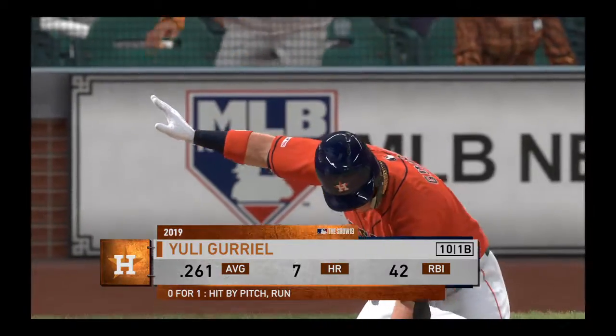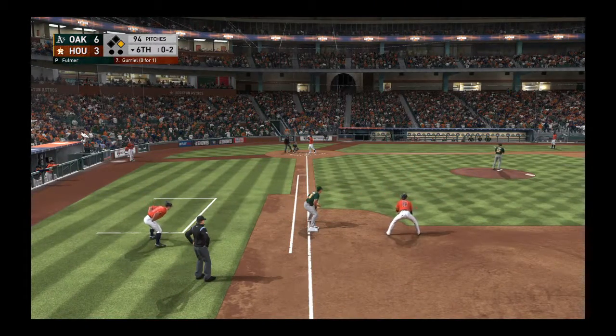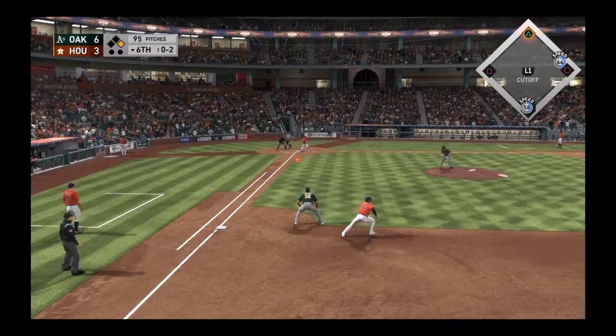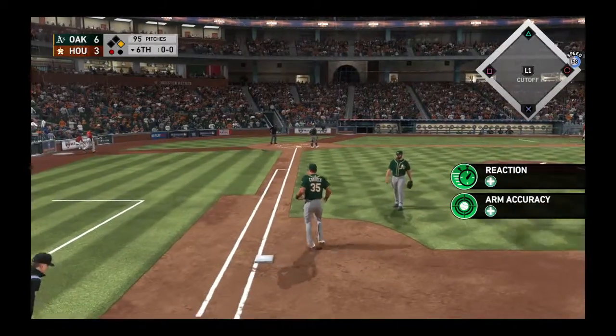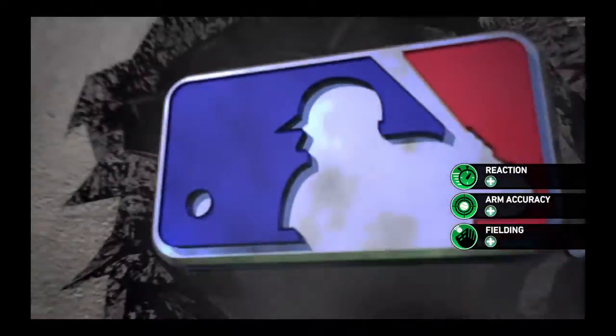Cuban import Yuli Gurriel coming into this one against Michael Fulmer. He's a .333 hitter. Here comes the 0-2 pitch. This is on the ground at first. We'll see if they can get two. There's one. That's a really tough double play to turn.